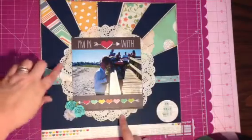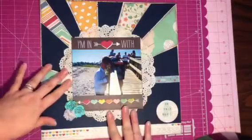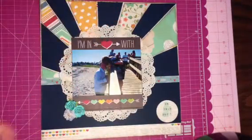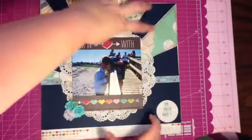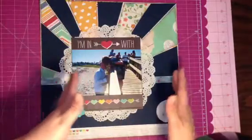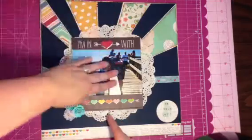And I used a Bo Bunny paper doily, a big one, and I just inked it up and put it down. And then I took one of these. This line is really set up for Project Life as well. So one of the pages is 2 patterns of 6x12 on one. So this is one of them, and I cut it down and matted the photo.